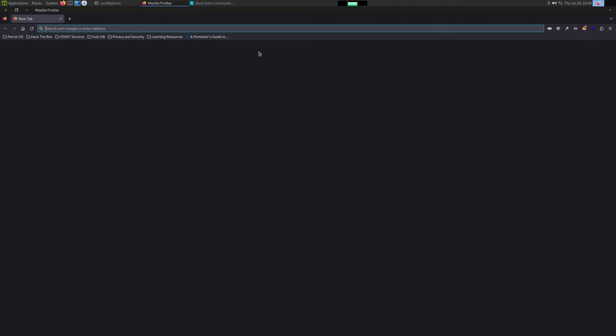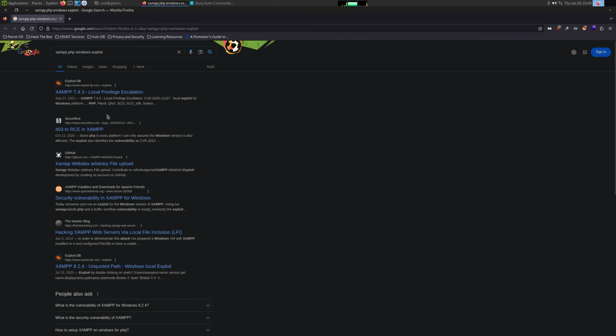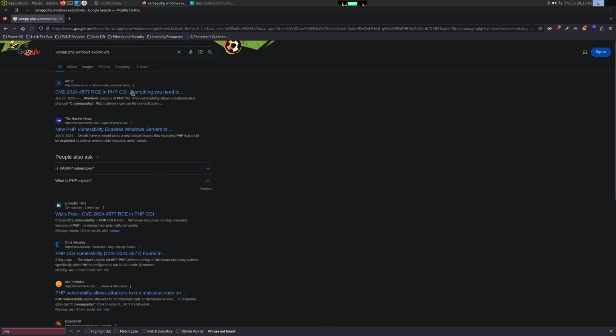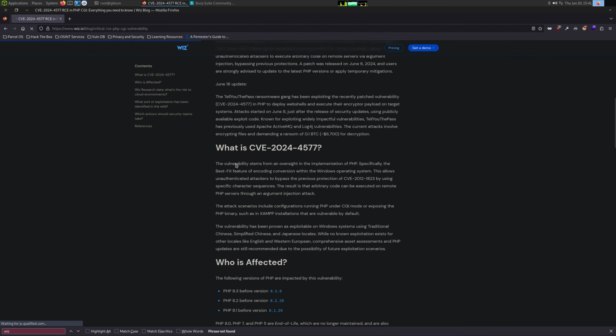If we just Google XAMPP, what is it? PHP Windows exploit. It's from Orange Tsai. The server is not going to be vulnerable, but it is something I would definitely look into. I thought it was on like the Wiz site or something. If we do Wiz, here we go, wiz.io. This has a lot of good information about it.